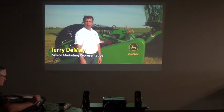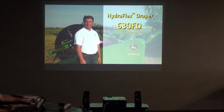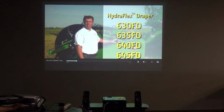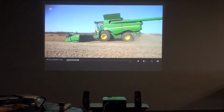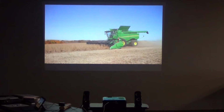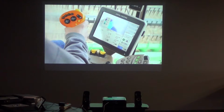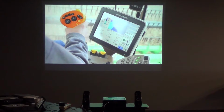John Deere Hydroflex Draper comes in 4 sizes: the 630 FD, 635 FD, 640 FD, and the 645 FD. The John Deere Hydroflex Draper maximizes the S-Series combine performance in both soybeans and small grain. The Hydroflex Draper technology allows you from the cab on the go to change your ground pressure to maximize your cutting performance as conditions change.